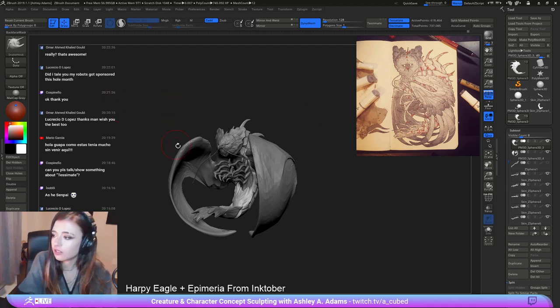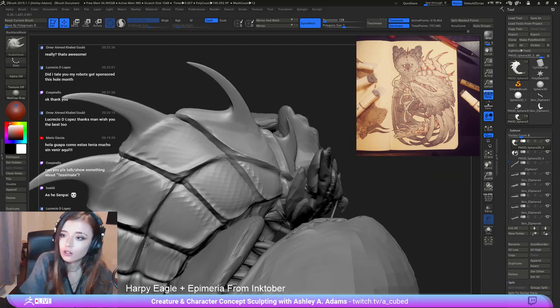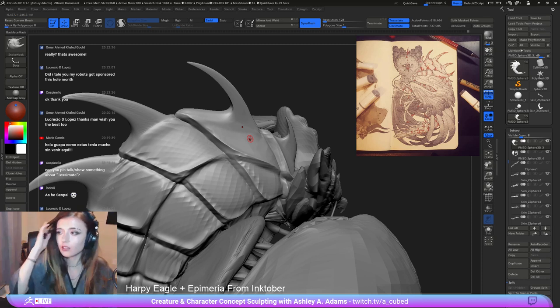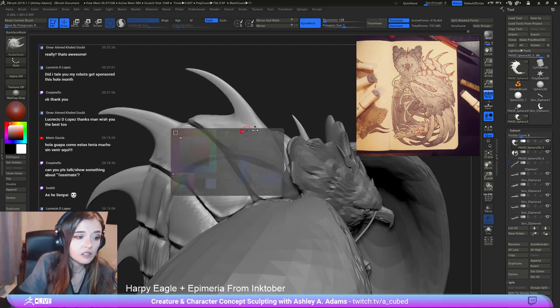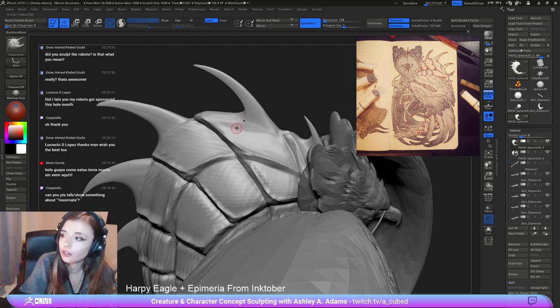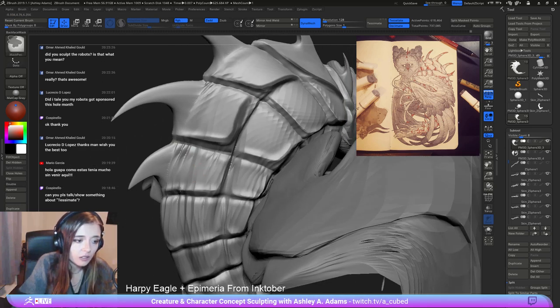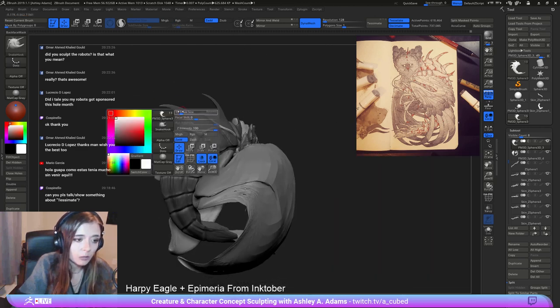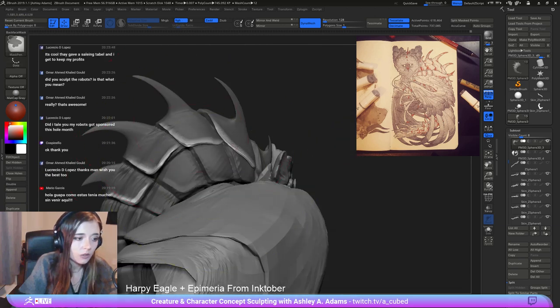So I'm looking at all these different types of Epimeria, and I kind of want to adapt a little bit more of the spikiness. I kind of like the fact that there are secondary spikes that come out, but at the same time I'm like, well, maybe if I just accentuate the side plates here, that might be neat. You just pull these out just a little bit.